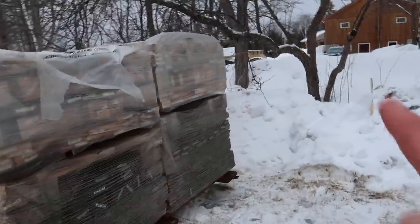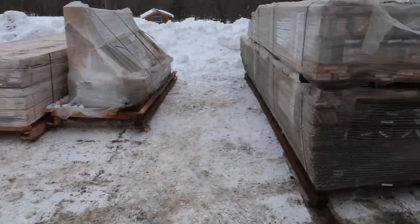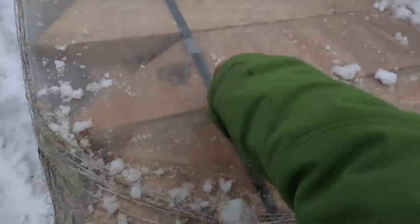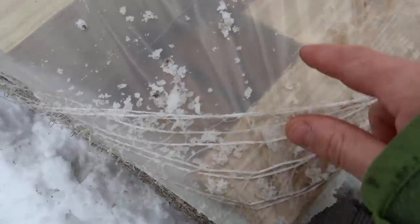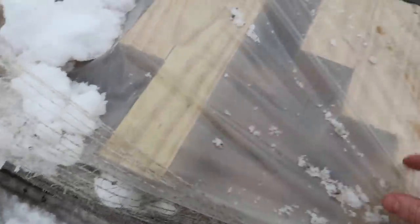So we have 1, 2, 3, 4, 5, 6 bundles of lumber for the building. I'll show you a little bit of it. It's all strapped in nicely. These are the rafters. They're all cut. These are some of our 4x4 posts. They've all got the notches in them.